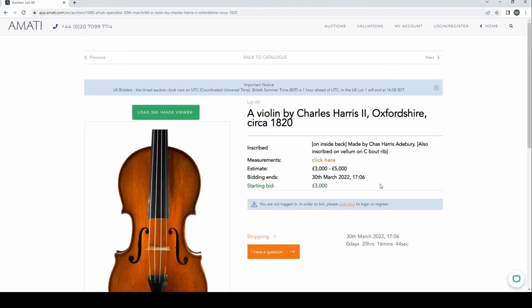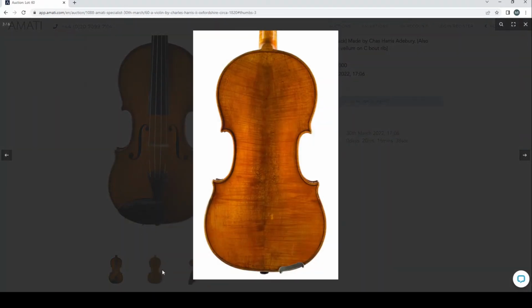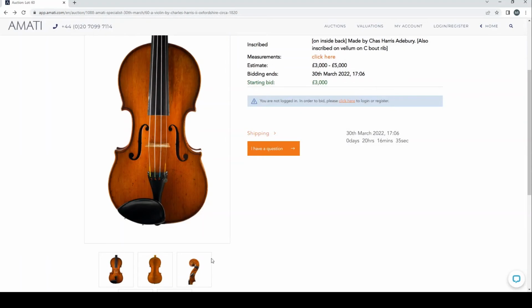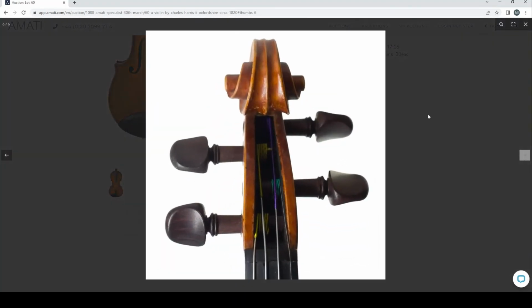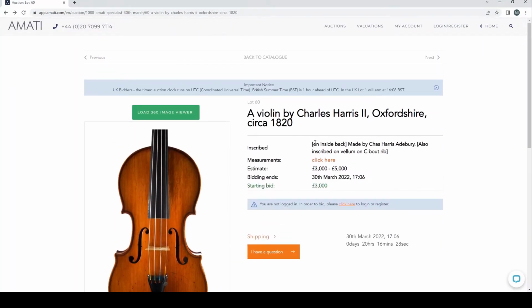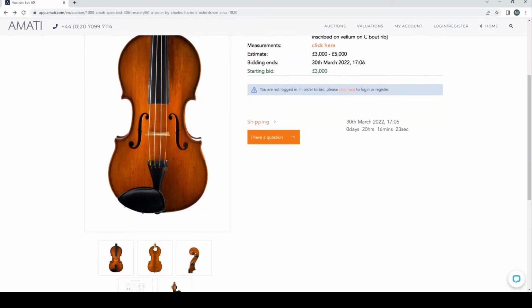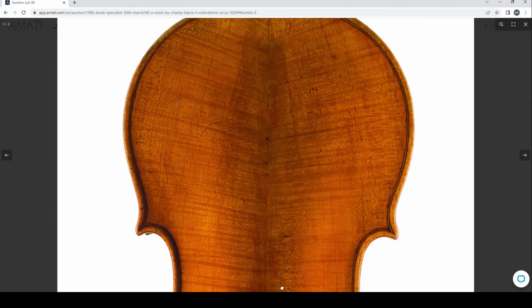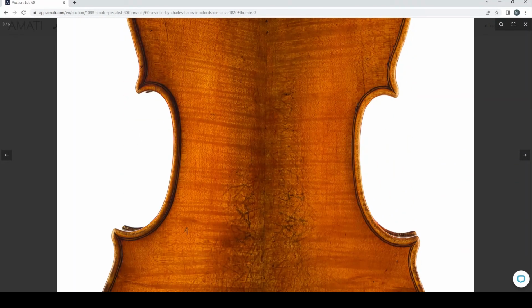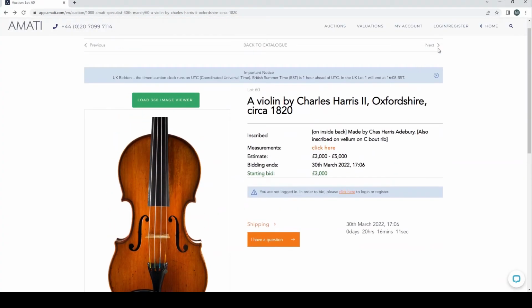A violin by Charles Harris the Second, Oxfordshire, circa 1820. Starting bid is 3,000. This is actually a really nice violin, I have to say. Actually, this is really nicely made. Not sure I'd quite go to 3 for it, but it was nice. 361. It's a little bit big, but this back was really beautiful, and the work on this is a very nice violin, I have to say. Yeah, very nice indeed.